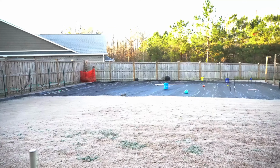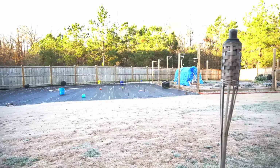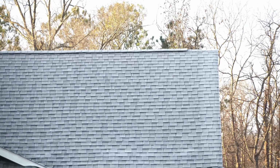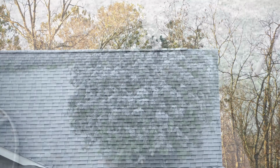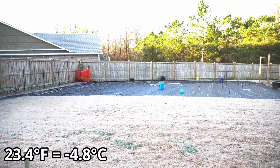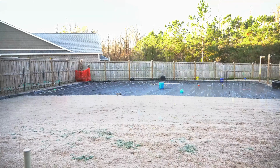Good morning, gardeners. It's Saturday, January 30th, and it is 7:30 in the morning, and overnight we had one of the coldest air masses of the year come in here on the southeastern coast of North Carolina. We got down to 23.4 degrees Fahrenheit, and today I want to discuss with you the concept of microclimates and go microclimate hunting in my yard, because now is the ideal time to do so.